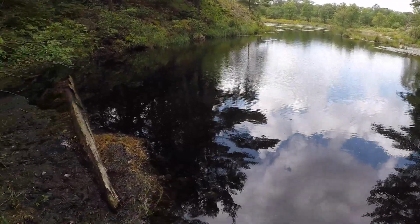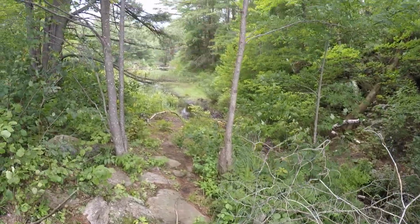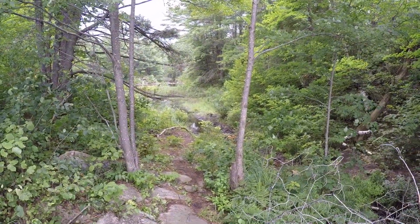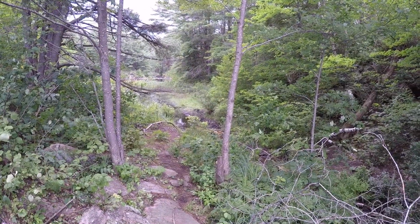So this is the 5-meter portage. It's just around this dam here. And we're into the next spot. Because of the dam though, the water is really low, so it could be a little bit challenging.